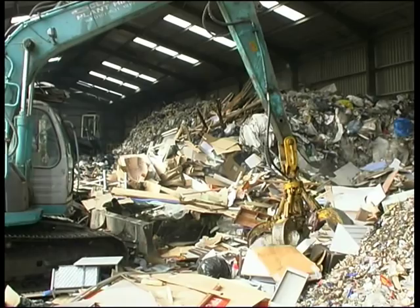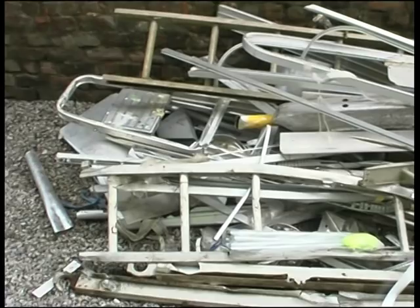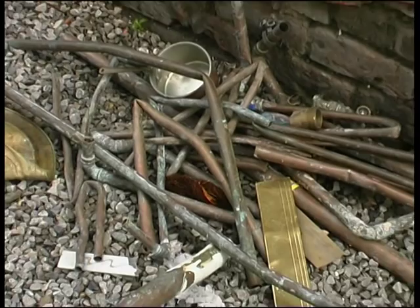The very start of the process uses the small grab to remove the larger items, which are placed to one side. At this point, we will also separate certain metals, such as aluminium, which has a good cash value, also copper.